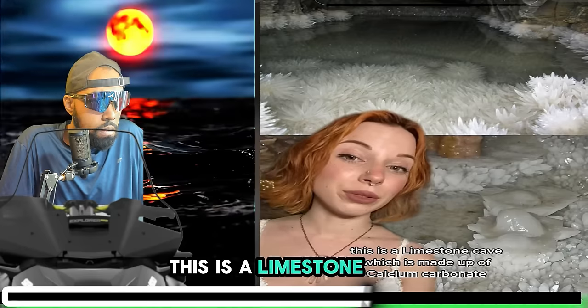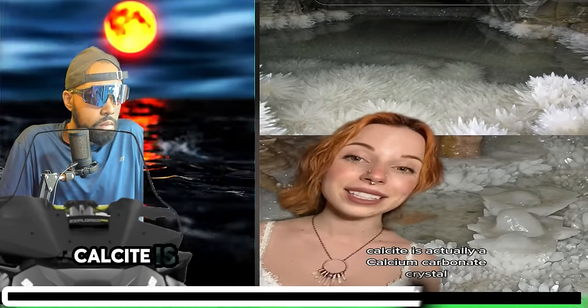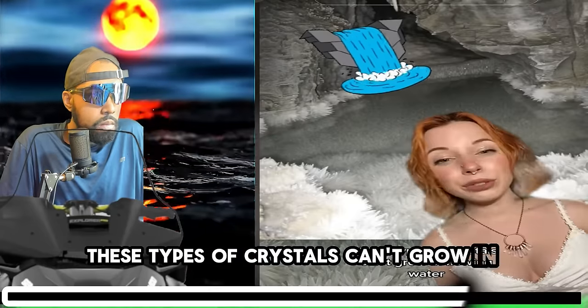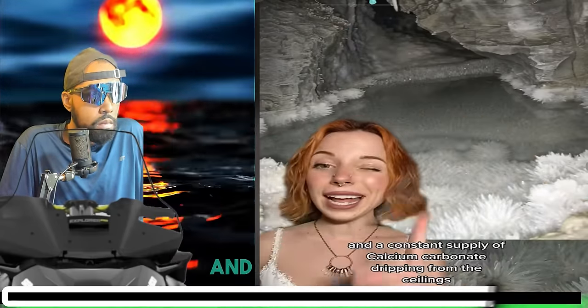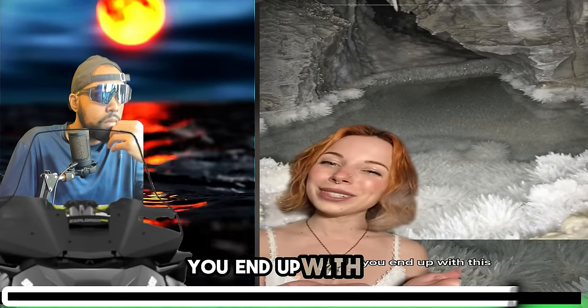This is a limestone cave, which is made up of calcium carbonate. And you guessed it, calcite is actually a calcium carbonate crystal. These types of crystals can't grow in flowing water, but when a cave has no drainage for the water to exit and a constant supply of calcium carbonate dripping from the ceilings, you end up with this.